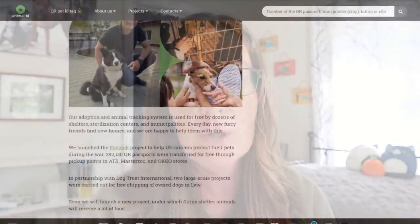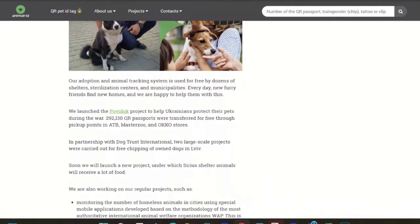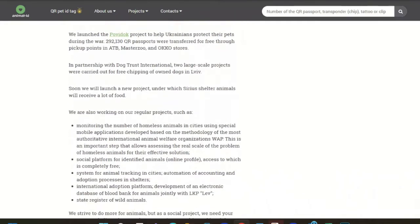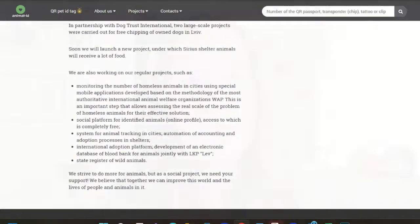One of the cool things about this company is that they do put a percentage of their profits to charitable work, including the efforts to take care of pets in Ukraine. And stay tuned for some follow-up on that. I have been in touch with someone at a shelter in Ukraine to get more information about what's going on there and how we Americans can assist them.